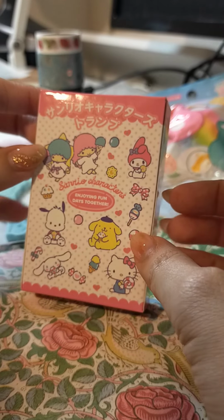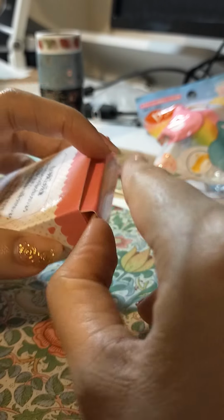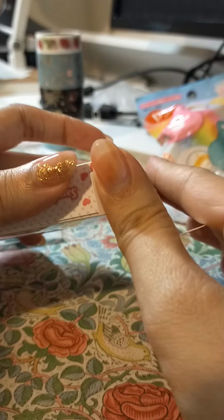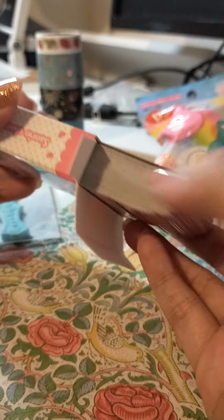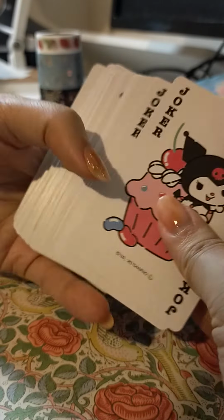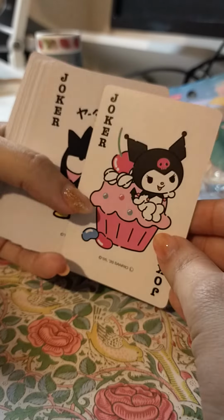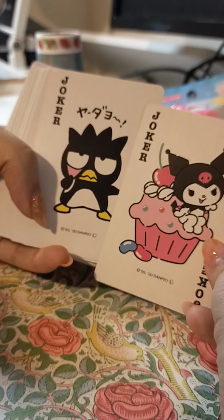This is just so cute. I thought I would outgrow Hello Kitty, but nope. Especially when they keep making all this cute, useless stuff. I'm like, god damn it. And because now I have more money, I can actually... I mean, this is 100 yen, so... Look at the cards. I forgot her name. I think it's Kuromi?